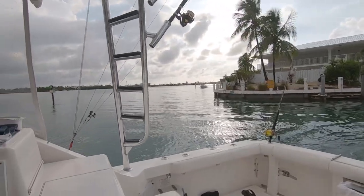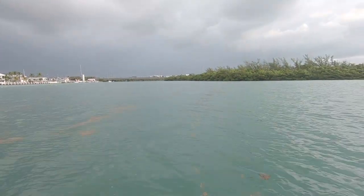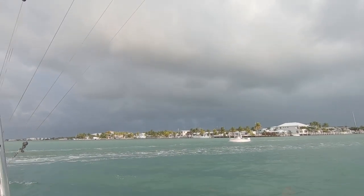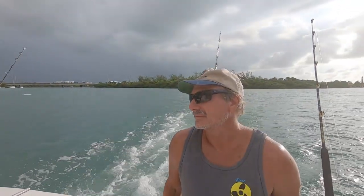The morning started off a little rough. We're coming out of the inlet and you see some dark clouds in the distance. Some storms around us, but we managed to avoid them. We head on out to the humps just off the Middle Keys. There are a lot of humps. There's the Isle of Marathon humps, the Marathon humps, and I can think of at least four in the Middle Keys area.